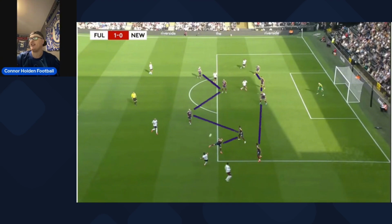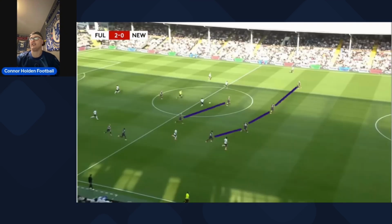Jimenez gets that ball. The defenders aren't tight enough. He manages to get a shot off and score a very nice goal, but nothing too outrageous in here. Like I say, 4 there, 5 there, and then there's one man out of the picture as the transition threat.